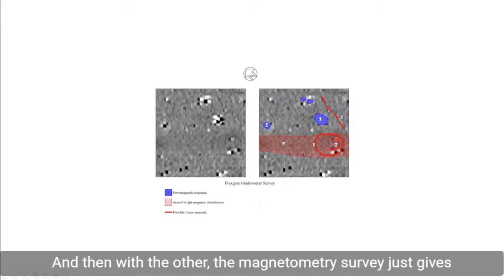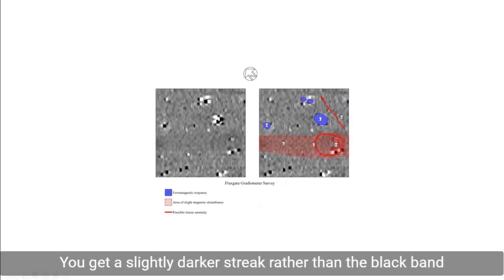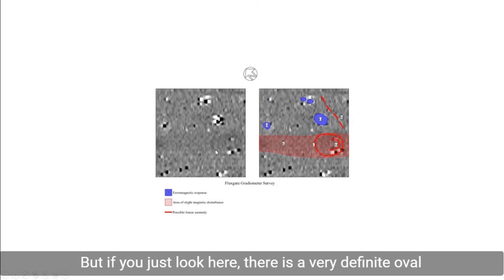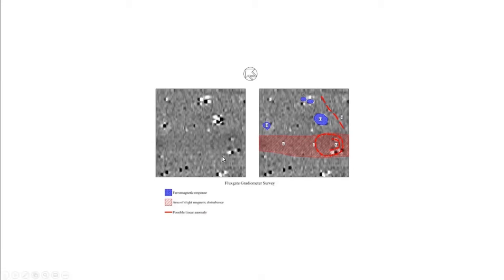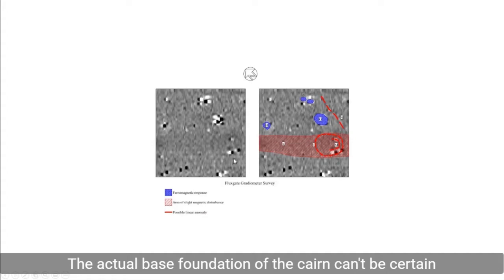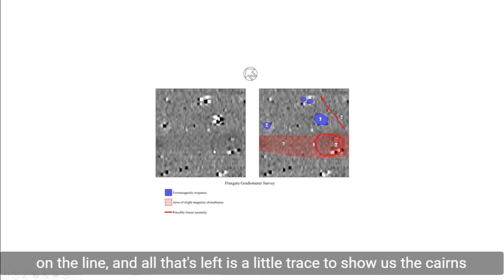And then the magnetometry survey gives you a slightly different, the magnetic, the ferromagnetic response. You get a slightly darker streak rather than the black band, which Ian has coloured in as this red streak. But if you just look here, there is a very definite oval feature, or circular, or you could say it's possibly circular. You could say it's oval. It's hard to be quite clear. He's interpreted it as an oval. That looks like it's probably the cairn, the actual base, the foundation of the cairn. Can't be certain. Again, that's geophysics. But the theory is that the stone has somehow been spread out in a line, and all that's left is just a little trace to show us that the cairn is there.